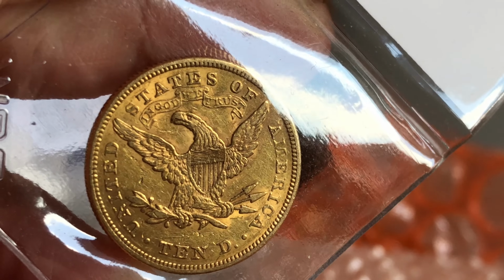You can either buy raw examples or graded examples. The coins themselves are exceptionally beautiful, like this $10 Indian, which is probably one of the prettiest coins that has ever been made anywhere in the world. It's just so evocative. Like this one's a 1914, in pretty good condition. There's a tiny little dent just by the eagle's neck there. You can see glinting in the light. But I mean, it really is. They're lovely. They're really nice.